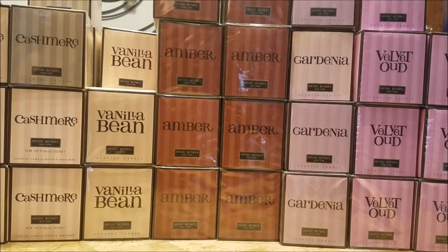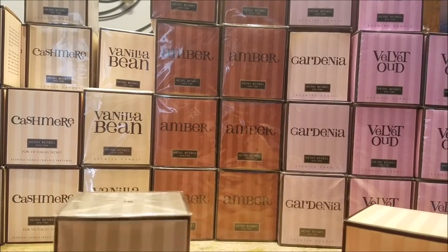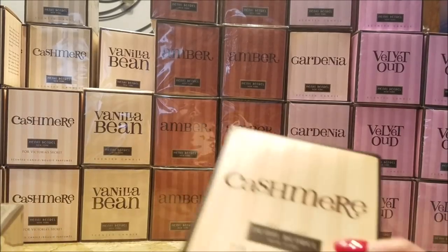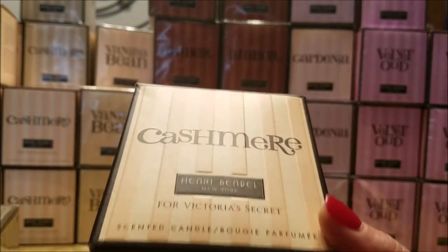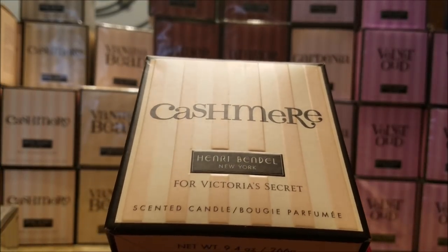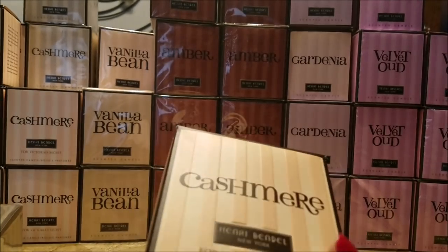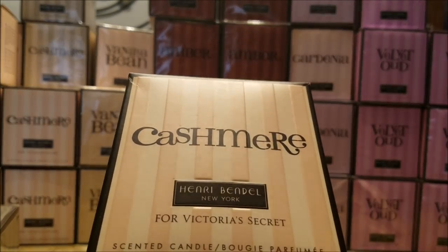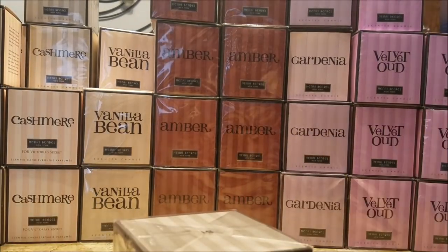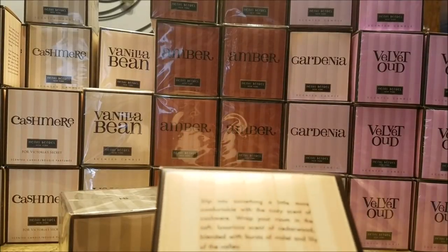Now there's two different packaging. You guys may remember, this is the original packaging if you bought it off the website, and this is the Victoria's Secret version that they came out with during the Victoria's Secret semi-annual sale a couple years ago. They were selling these for $5. $5. So that was an amazing deal. We were all running into Victoria's Secret buying these candles up. It's a beautiful, beautiful scent, and I don't regret a single one.